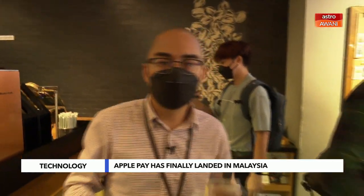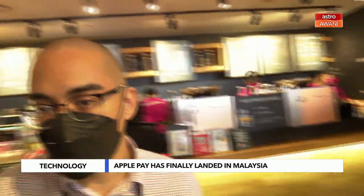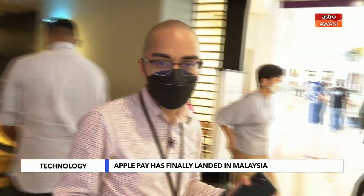So nice. So every so often we get transactions that are above RM250 and we have to punch in the PIN. For these type of purchases using Apple Pay, you don't have to punch in the PIN anymore. So it's pretty seamless, pretty easy, pretty good.